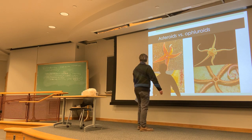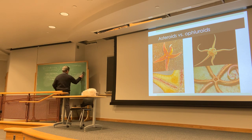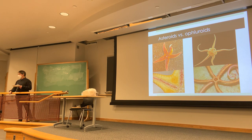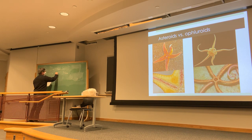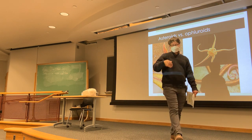So asteroids and ophiuroids represent two different classes of echinoderms, rather large classes. For asteroids, there's somewhere around 1900 species. I think the book says about 1500, but at least the number of described, accepted, recognized species is 1900. Ophiuroids, brittle stars. Both illustrate the unique features that these groups exhibit, as well as their shared features.